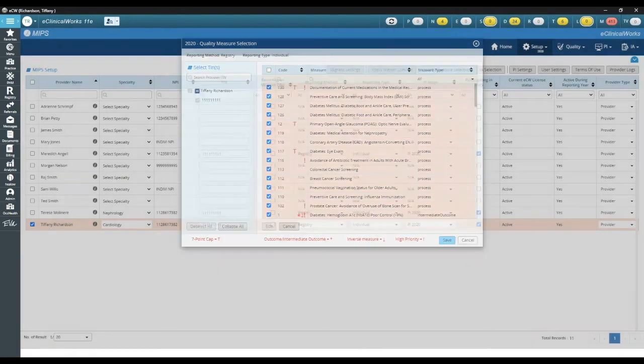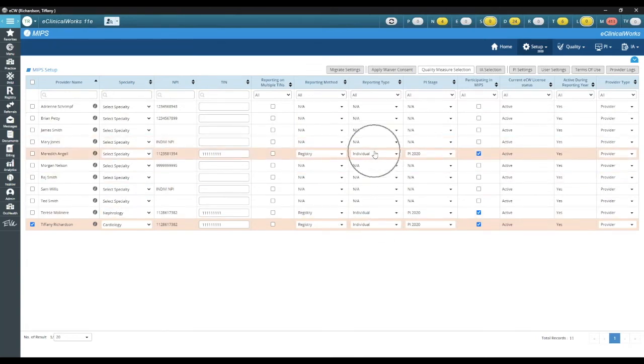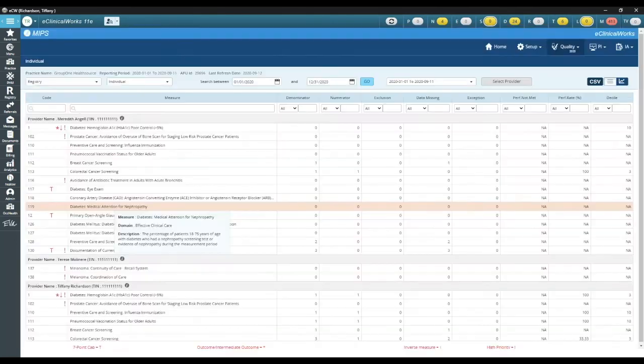One other thing I want to mention is you can see that these are set up with individual reporting type. So you can see individual, individual, individual. There is another reporting type as group, and depending on whether it is a group setup or an individual setup is how you will select going into the quality measure. So if I go into the quality measure, for instance, it's going to show me the providers because I'm an individual setup for the MIPS reporting. If I was set up as a group, it's just going to give me a 10 number, the tax ID number. And then I would just select, and then it's going to show me those measures.